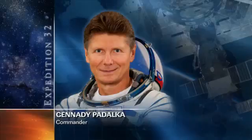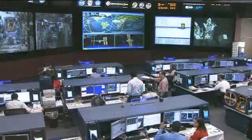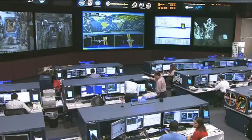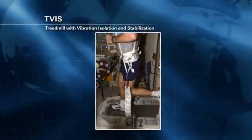And aside from that, he'll also be doing some monthly maintenance work on the TVIS, or the treadmill with vibration isolation and stabilization, one of a suite of exercise devices on board the station for these astronauts to keep their bodies in top shape as they look to combat the negative effects of weightlessness. You can see the TVIS here. It's basically a treadmill with a harness on it that keeps the astronauts from floating away and actually puts some force down on them so they can run and keep their cardiovascular health up, and also put some pressure on the bones in their legs to help combat any of the loss in bone density that they're prone to.